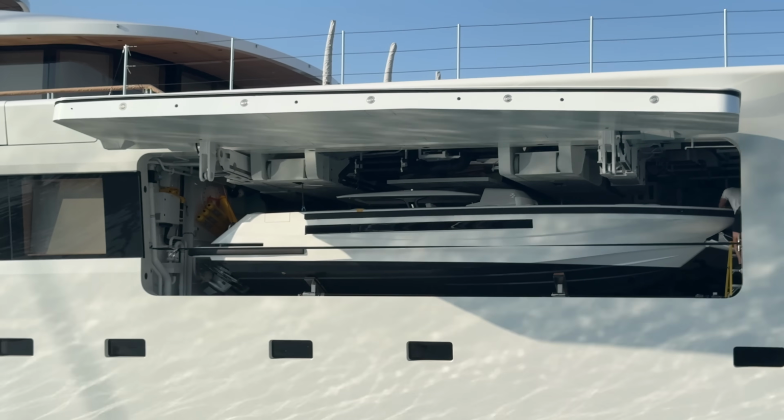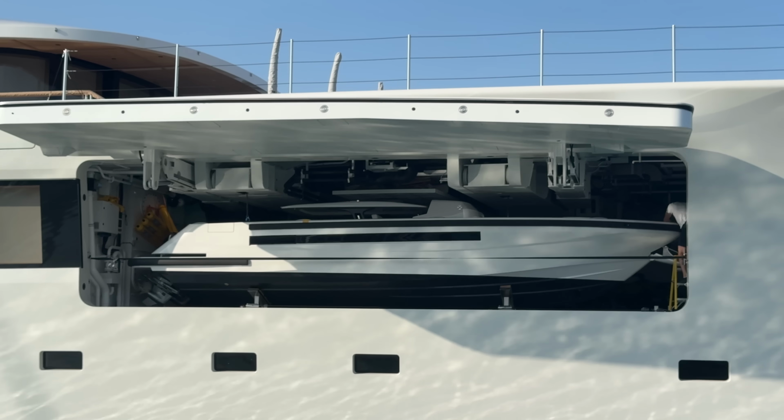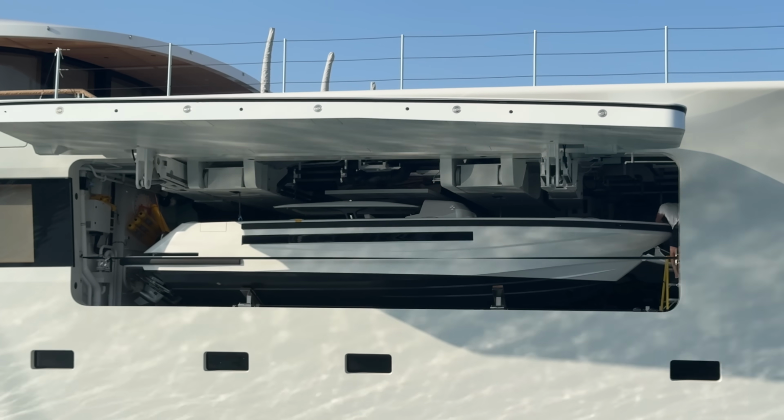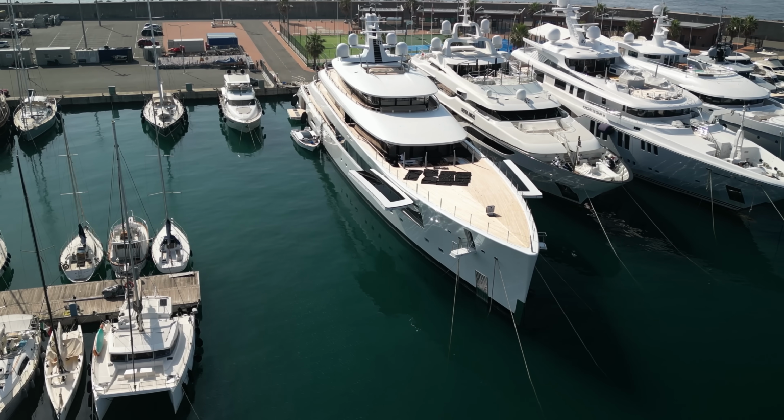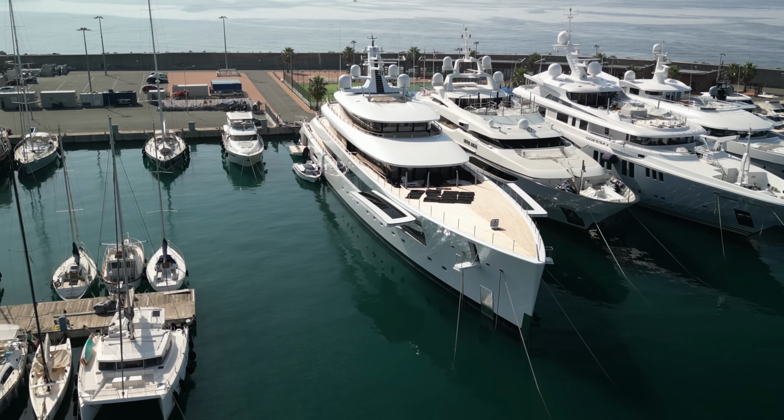Looks like they're just cleaning. They just wanted to get some fresh air in, because they get extremely hot in the tender garages on the vessel, and there's usually no air conditioning in that area as well, so it does get really, really hot in there. So it sounds like they're opening the other door as well to get some air going through there.